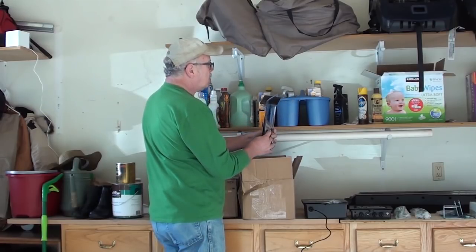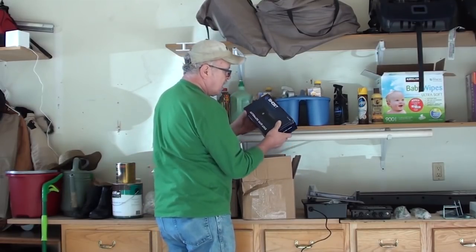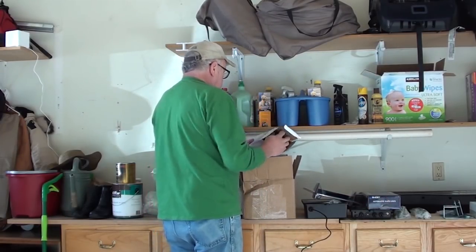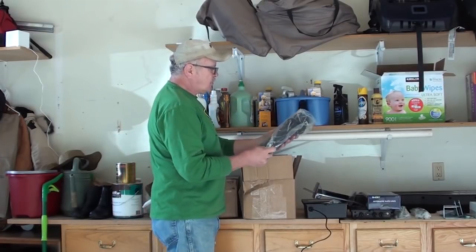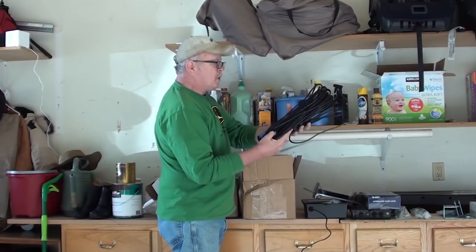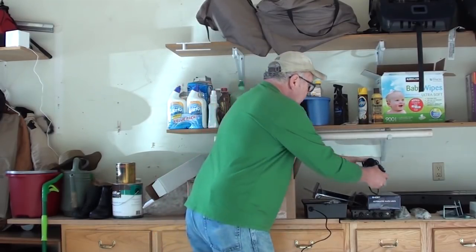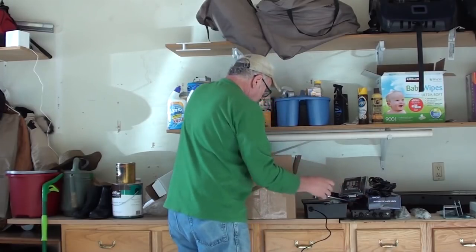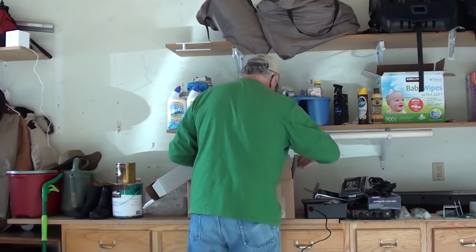It's the mounting pedestal to mount the key box on, with a gate lock and feet of wire. No, I'm sorry. This is the sensor that goes on the inside of the gate that detects when a vehicle approaches to open the gate for exiting. So that's got like 100 feet of cable on it. And the actual keypad that's going on the remote, and two more remote transmitters. So that's what came in this box.